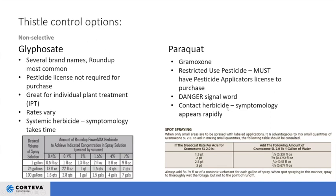A lot of times, you guys are probably familiar with paraquat. Bromoxone is the commercial name for it. It is a lot different from glyphosate, the biggest being toxicity. So it is a restricted use pesticide. And what that means is that you must have a pesticide applicator's license to purchase and to apply this product. It is a very dangerous product, so paying attention to that PPE section is very important, and making sure that you follow those rules to reduce your exposure to this product is very important. So just be mindful of that if you're interested in this product. Be very careful with it, but here's again another table. If you're wanting to mix up a small batch of paraquat to go do some spot applications, this is on the label.